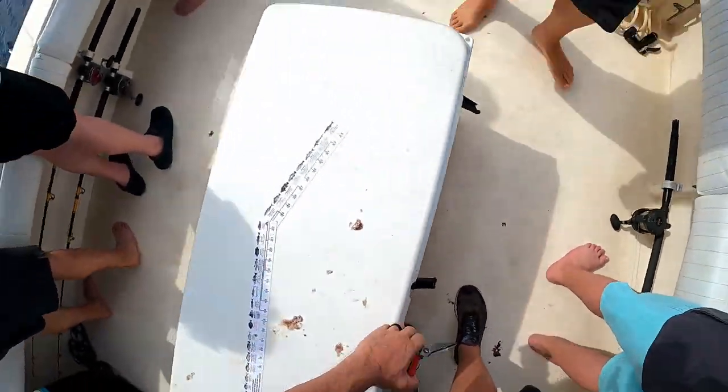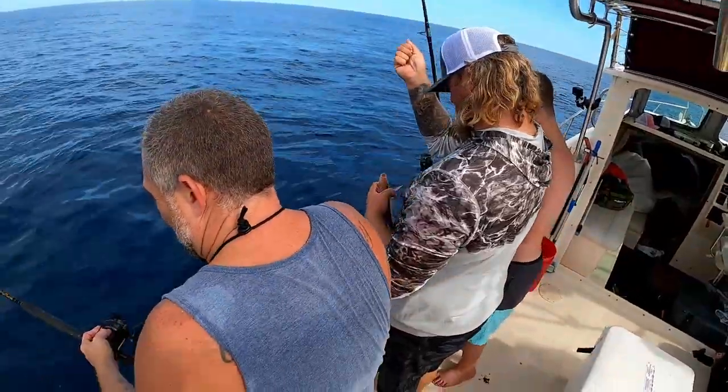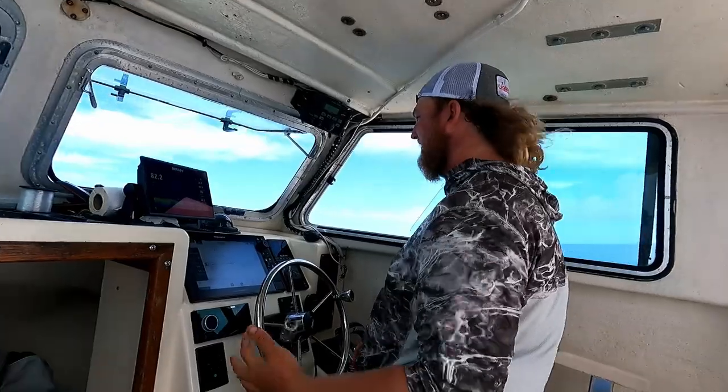Maybe I need to get a little farther out. Another vermilion. Keeper. Making another move.